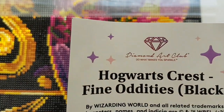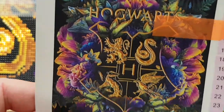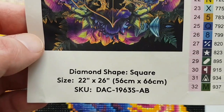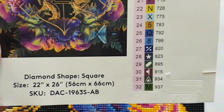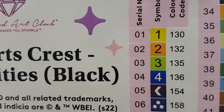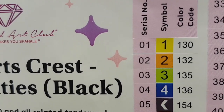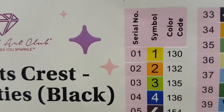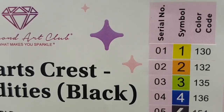We're going to do another whip and chat here with Diamond Heart Clubs, Hogwarts Crest, Fine Oddities Black. Square drill, 22 inches by 26 inches, 56 centimeters by 66 centimeters. Holy cow. 42 colors, including 4 ABs, which stands for Aurora Borealis. They're an iridescent coated type of drill that shines a little brighter than regular drills. Anything under 150 color code or DMC code is considered an AB from Diamond Art Club.